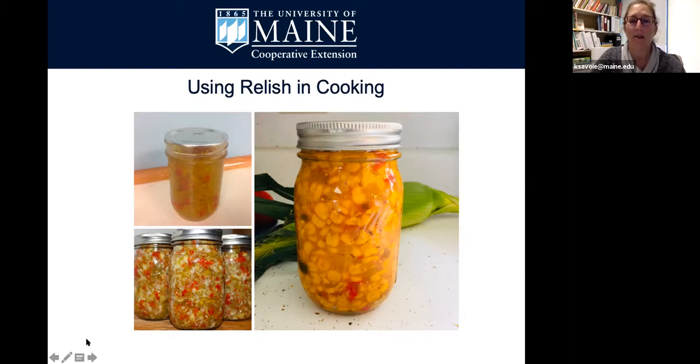So let's talk for a minute about relish. If you've made relish, you know that most relish recipes will make a lot of volume. And there are only so many things that you can do with relish, and there's only so many hot dogs that you can enjoy your relish on. So beyond hot dogs, what can you do with all of that, perhaps zucchini, corn, or pickle relish? We've got some ideas to share with you. And again, we'd like to emphasize how important it is for you to share with us some of your uses that you may have found for your home canned goods in the Q&A box.